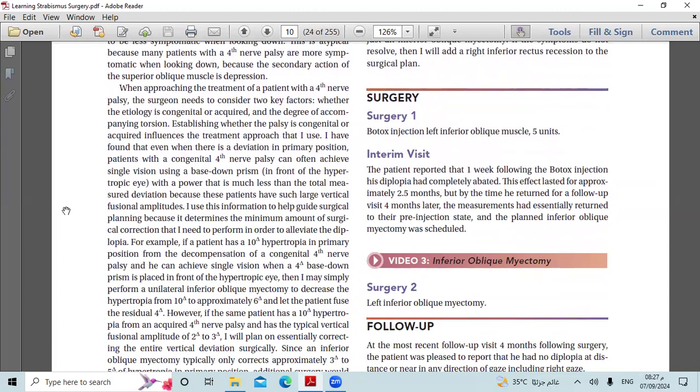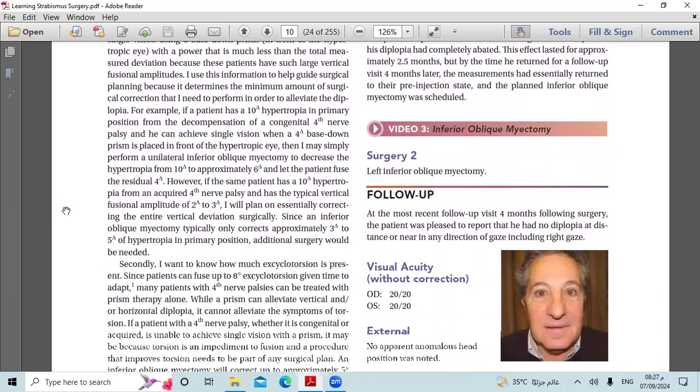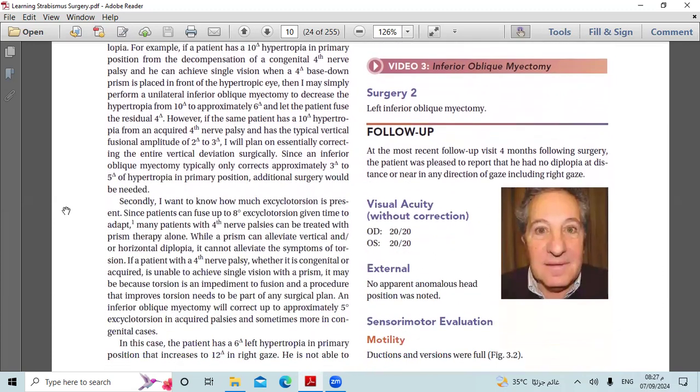Surgery 1. Botox injection left inferior oblique muscle 5 units. Interim visit. The patient reported that 1 week following the Botox injection, his diplopia had completely abated. This effect lasted for approximately 2.5 months, but by the time he returned for a follow up visit 4 months later, the measurements had essentially returned to their pre injection state, and the planned inferior oblique myectomy was scheduled. Surgery 2. Left inferior oblique myectomy.